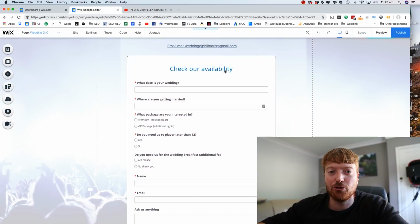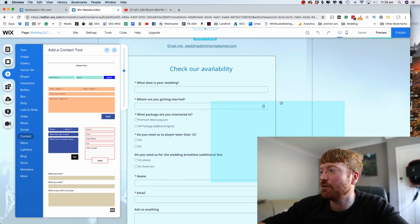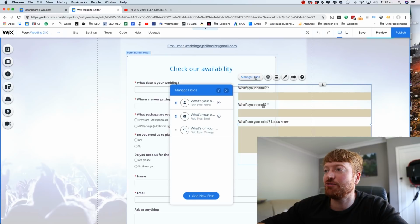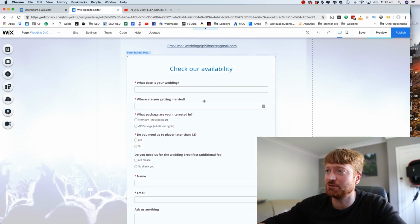So guys, even the sign up form at the bottom is so easy to add. You just come over here to add, you can come down to contact, and in contact you can grab a form that you like the look of, drag it over, drop it like this, and you can go manage fields. You can change the fields to whatever you want them to be. You can set it up so every time somebody fills in that form it gets sent to your email address. You can even have it so it texts you when somebody emails through so you can get back to them really quickly. It's so awesome, it's so easy to use.